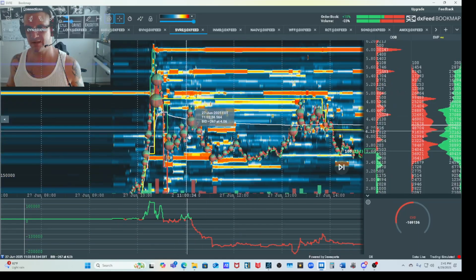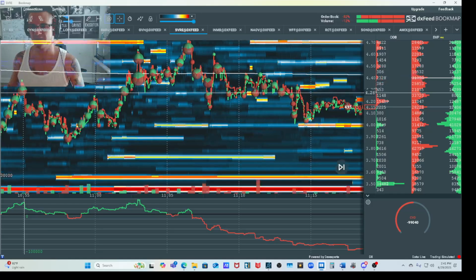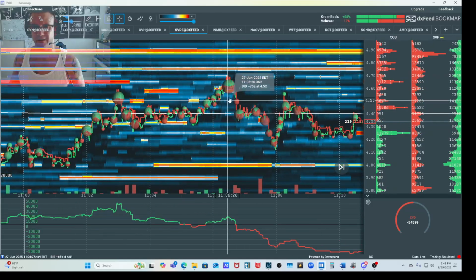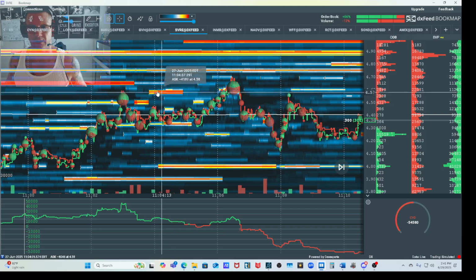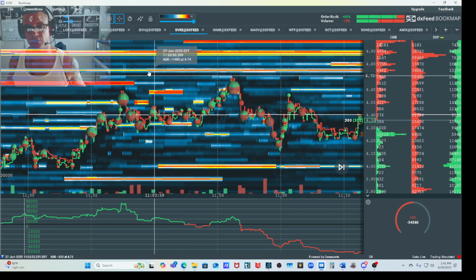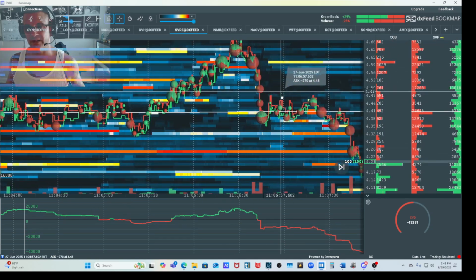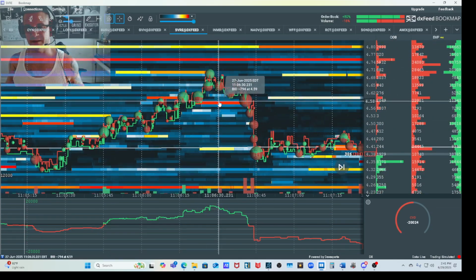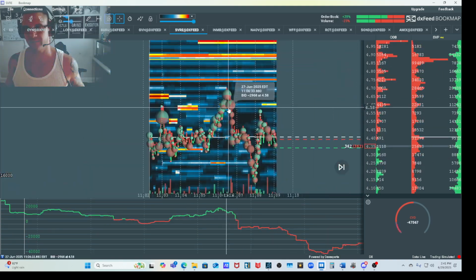Backside, failed rotation. Didn't really see a lot of bids come up on this one. I think that's super key, right? I thought this was nice too. I thought this was being controlled right here. So when they start to pull these offers and then there's no follow through to the upside, especially after a nice bid comes up here, that's a little concerning, right?